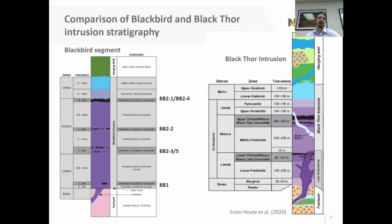So if we compare the Blackbird segment that we just looked at to the Thor intrusion, the Thor intrusion has had considerably more work carried out on it and established stratigraphy. It was recently published by Michelle Hoyle and others in 2012 in a Targeted Geoscience Initiative 5. They're seeing a lower peridotite, middle peridotite with chromite, and then an upper sequence of pyroxenite and gabbro, very similar to what we're seeing at the Blackbird segment. So these intrusions display considerable similarities.